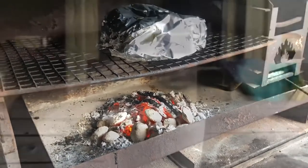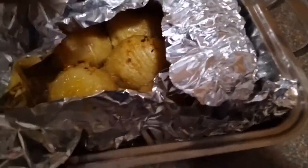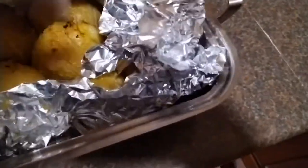So we rented out 3 houses, that's how big this crowd was. So this is me having a cup of coffee before I take the potatoes over to the middle house, which would be the dinner house for that night, because I need to recharge before being around a ton of people.